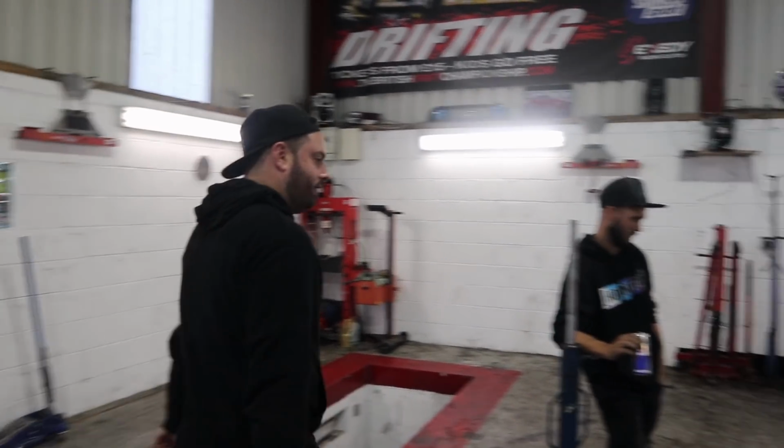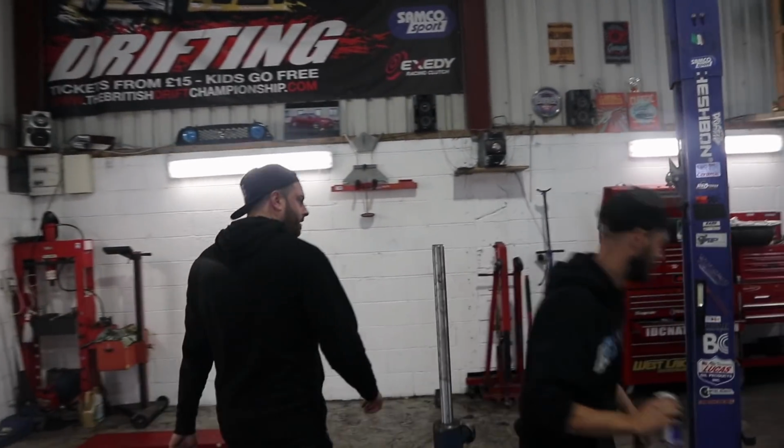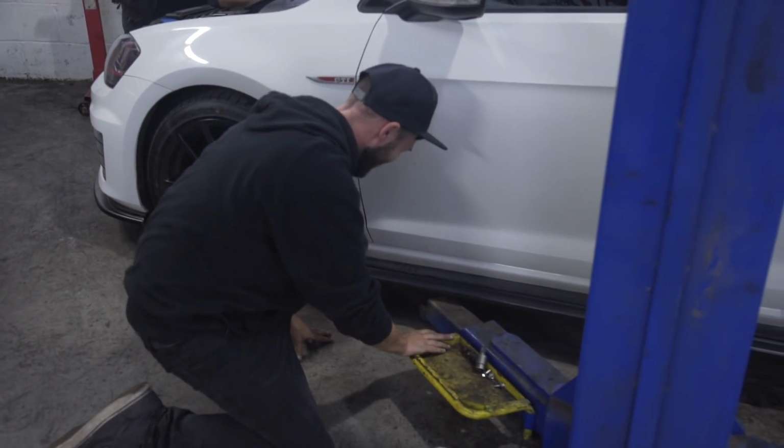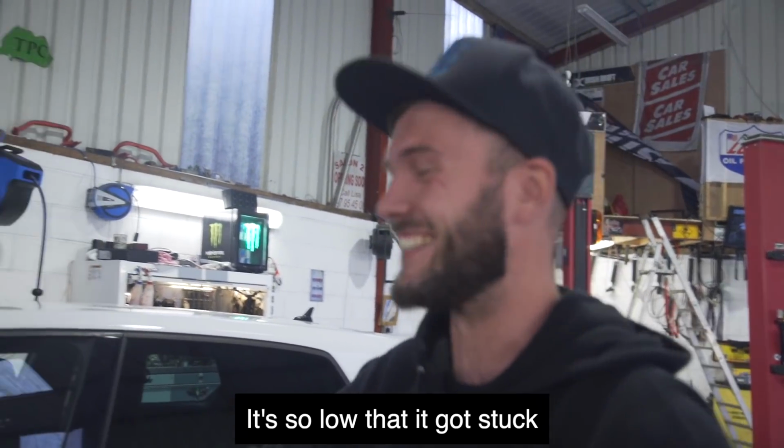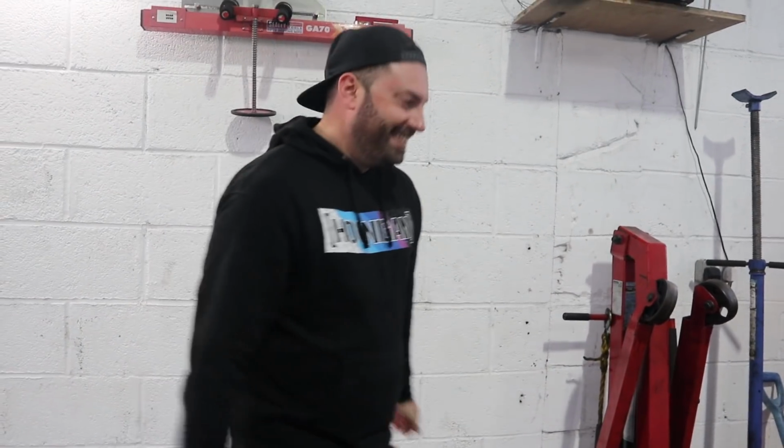That's a nice lower. Might drop a bit more when it settles. Oh, it looks amazing at the front. Some transformation. That's good, Jeff. It's so low that it's got stuck. From practical car to stuck on the ramp in 8 hours. Well done. I'm sitting on the ramp.